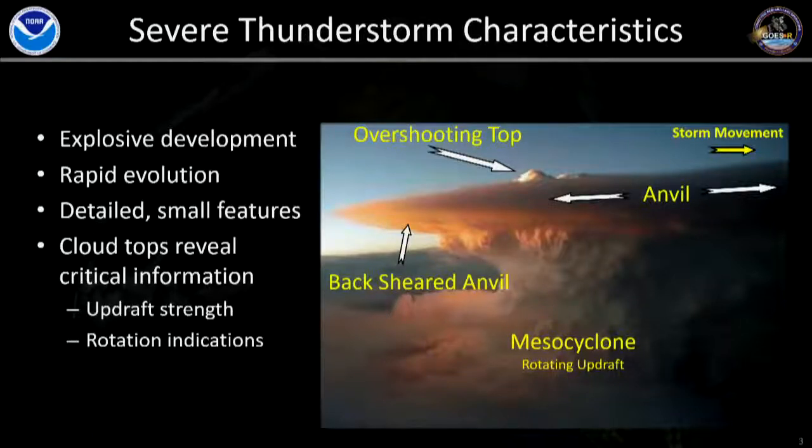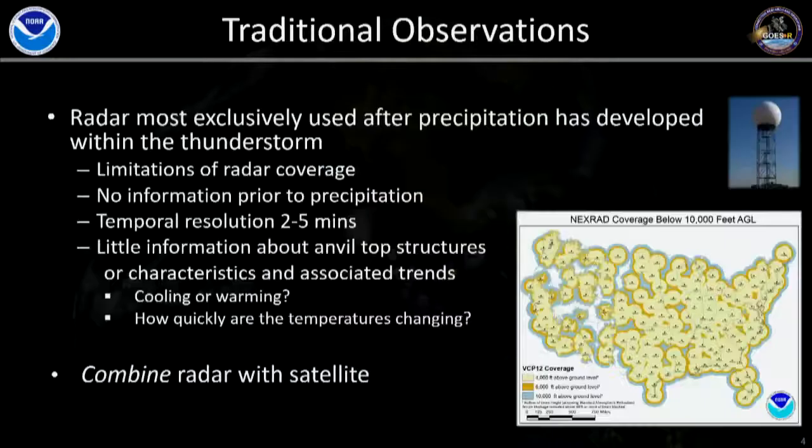I'll show a quick example about how we're also able to get a sense now of supercell rotation with satellite imagery, which we really haven't been able to do too much before. As we know, traditionally, we've really leaned on radar data for most of our severe weather prediction, and it's done a great job. But it's not perfect. One of our big problems, as you can see there, is the limited coverage. Even that storm that I showed with the tornado in northeast Nebraska, the lowest angle for the radar was around 9,000 feet above ground level.